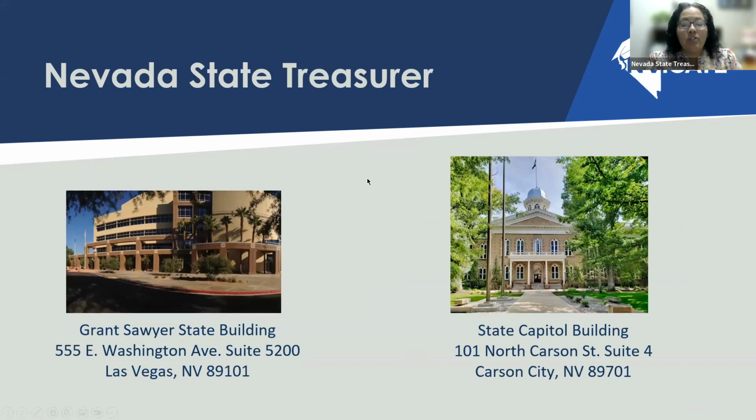The Nevada State Treasurer's Office has 2 locations. One is in Las Vegas at the Grant Sawyer State Building. And in that office is mostly our unclaimed property and our college savings division. And then our other location is at the Nevada State Capitol. At the Capitol, we have our investments division. And then I'm the only one from college savings. So I'm up here in the north so that I can do events. And then we have our debt management, cash management, things up here.